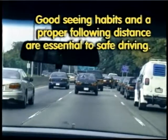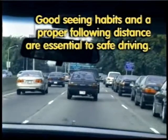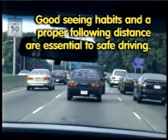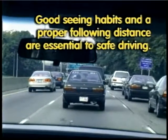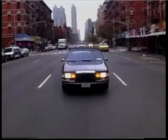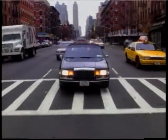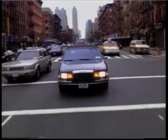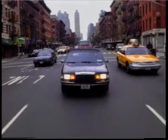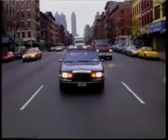Using your early warning seeing habits to spot stopping traffic in front of you and managing the space around your vehicle with a proper following distance are essential elements in preventing rear-end collisions. Lancer Insurance Company recommends at least a standard 2-second following distance. That is, staying 2 or more seconds behind the traffic ahead no matter what your speed or location.